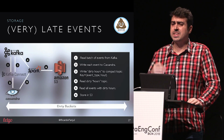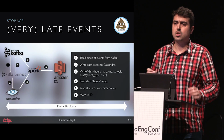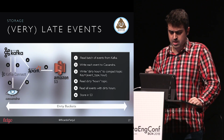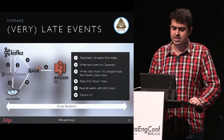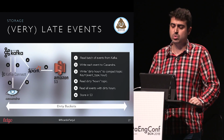So now the Spark job only needs to read from this topic in order to know which combination between event type and hour should be processed. The job reads the required events from Cassandra, and finally writes them into S3 without the possibility of losing events.